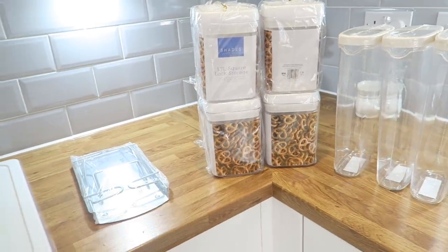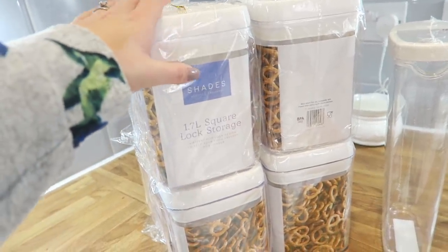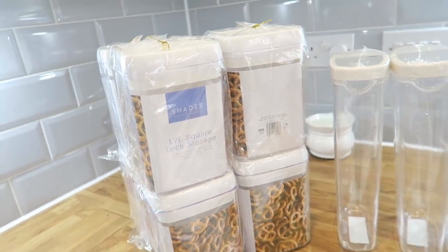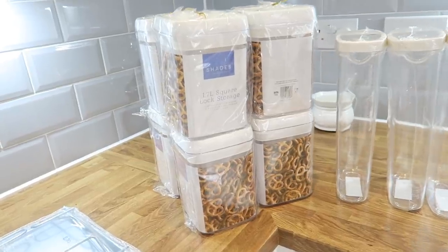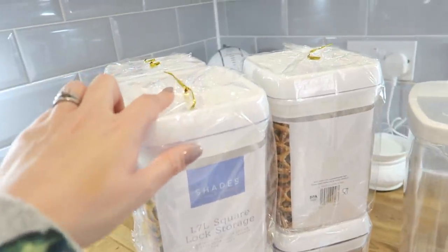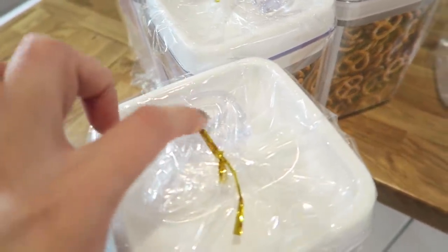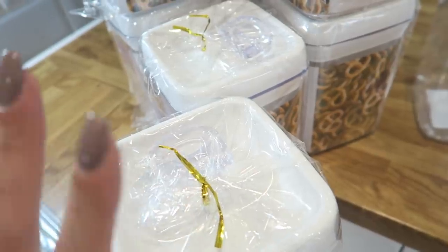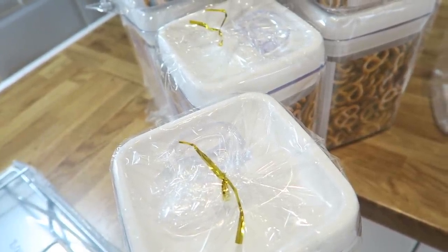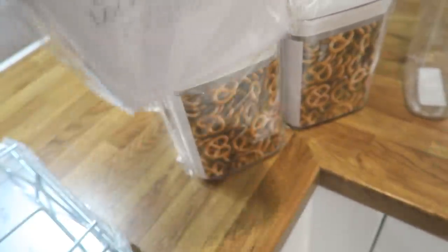Then I picked up these from Home Bargains. Now, these come in multiple sizes. I've just picked up these, and I'm going to be using these to organize things like my rice, pasta, all little bits like that, and also my laundry cupboard as well. I love these because, I don't know how well you can see on here, but basically the pull top ring on here is great for storing things and for the children not getting into them. So I feel like for dishwasher tablets and washing tablets, that's great.